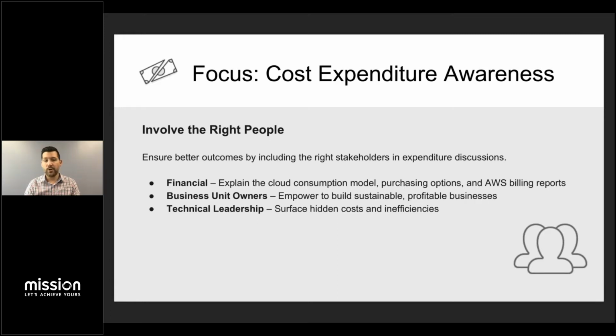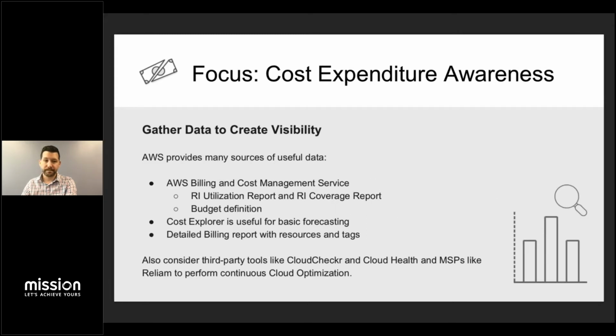Business unit owners, they need to be empowered to build a good, sustainable, profitable business, right? So understanding what their costs are at a granular level, right? The deeper they can go, the better decisions they can make. And technical leadership should be there, because otherwise hidden costs could be missed, right? And inefficiencies, you could even potentially attribute costs to the wrong product, to the wrong business unit or cost center. So it's important that they're involved. So involving the right people is critical.